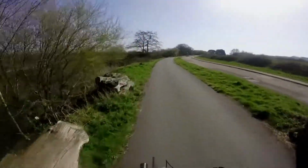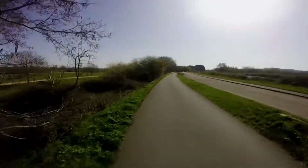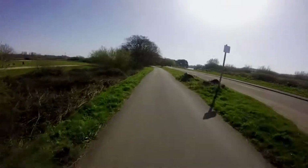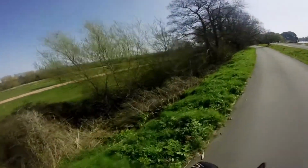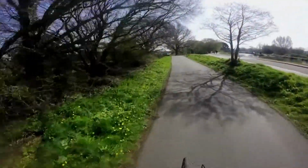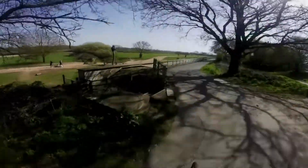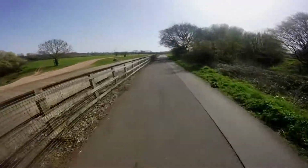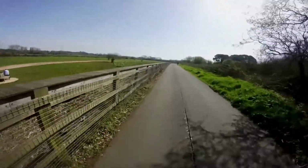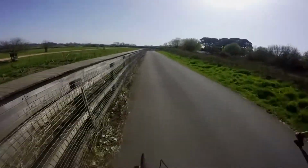Coming up to the Double Locks pub. Well, eventually it will be open. Don't know when. Sometime in the future. But yeah, the reason it's called Double Locks is because there's a set of locks there. There's a dip in the canal because of the hills, and the only way to successfully navigate a canal when there's hills is to use the lock system. This is due to the nature of barges with their flat bottoms and stuff.